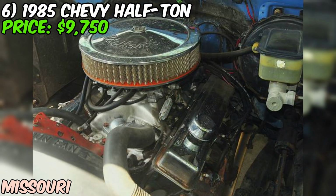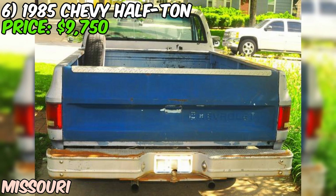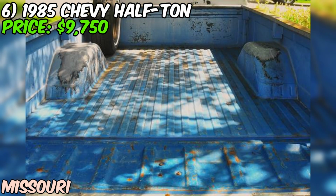At $9,750, you're getting a classic square-body Chevy that's been thoroughly gone through and updated where it counts. These trucks are becoming increasingly popular, and finding one with this level of mechanical refreshing is pretty rare. For someone looking for a reliable classic truck that they can actually use and enjoy without worrying about major mechanical issues, this could be a really solid buy.